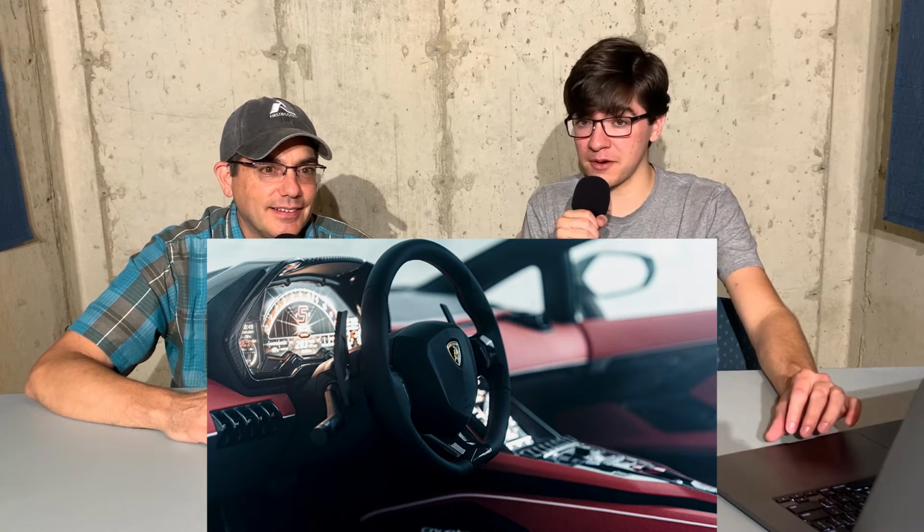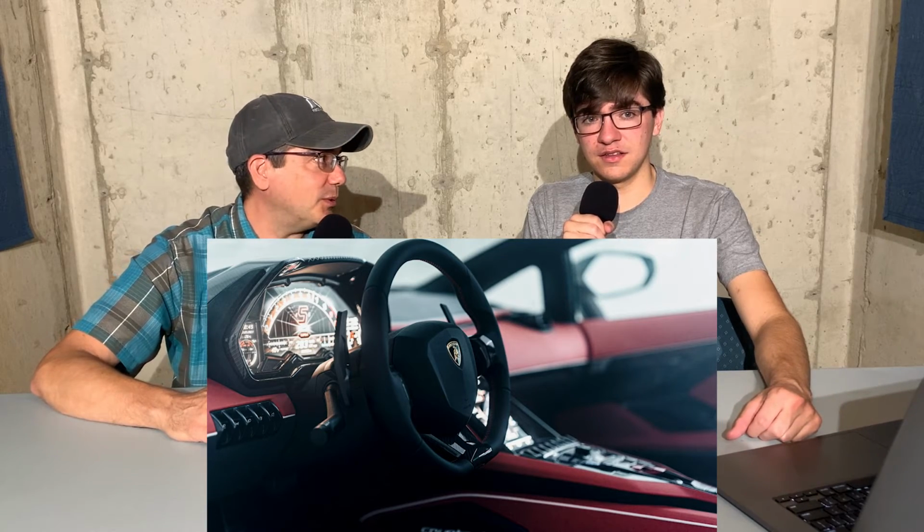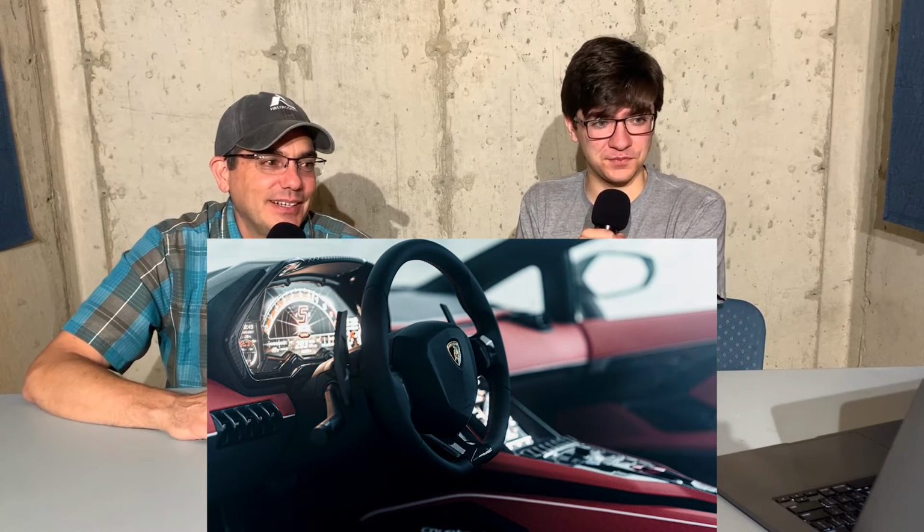So Lamborghini claims a 0 to 60 time of 2.8 seconds and a top speed of 221 miles per hour. Yeah, that's pretty great. Ridiculous. That would totally just mop up the floor with the old Countach. I bet. Oh, yeah. No, they're not even in the same realm on performance. But still, very, very cool.